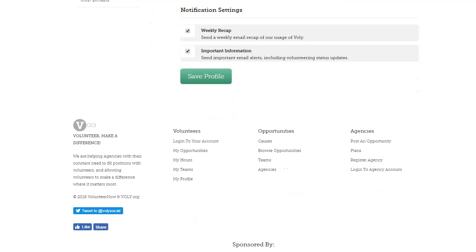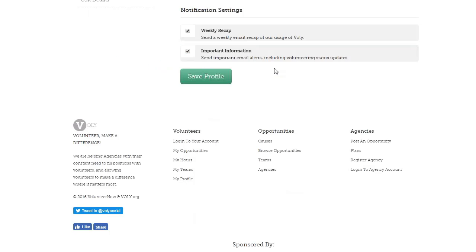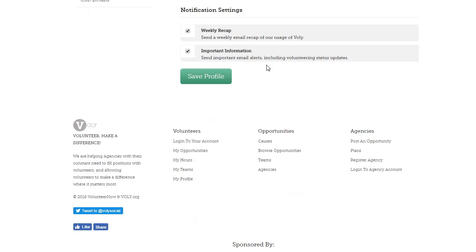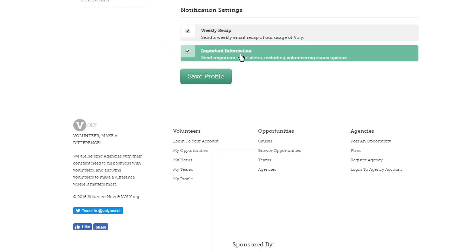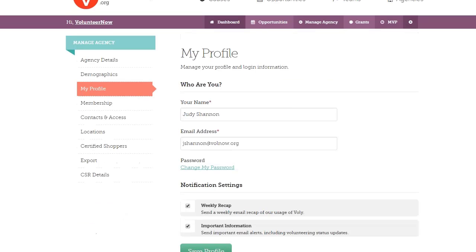You also have notification settings here. If you're the individual to be contacted when someone responds to a volunteer opportunity, you want to check to receive important information immediately. If you have someone else who's receiving that immediate information and you just want an overview of what's going on with your volunteer opportunities, then you can select Weekly Recap, which means once a week you'll get an email saying this is what's happened with your Volley account, how many people have responded to each of your volunteer opportunities. Or you can get both, which I prefer to do. Again, you save your profile and those settings are good to go.